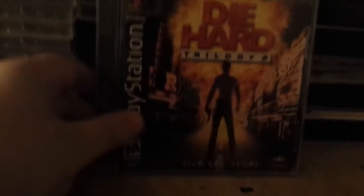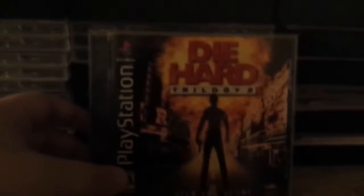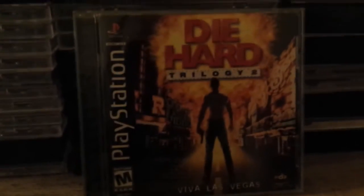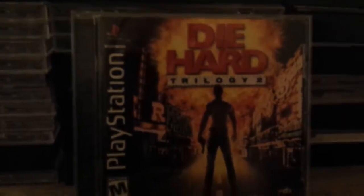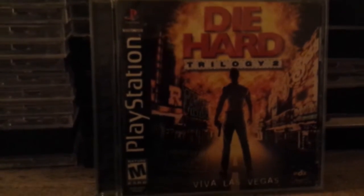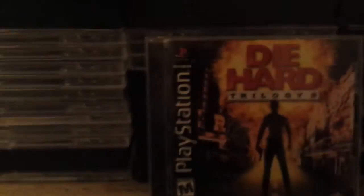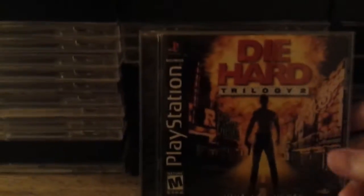But then comes Die Hard Trilogy 2. Apparently the first one was so good, they had to do another one. I have yet to play this. It's called Viva Las Vegas, by the way. This one I actually got from my brother, which was weird for him to have this and not the first one. I don't know where the hell he got it. I don't even know if he's even played it. Anyway, Die Hard Trilogy. Enjoy.